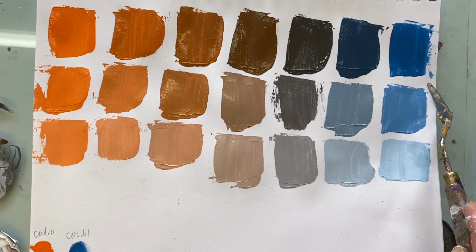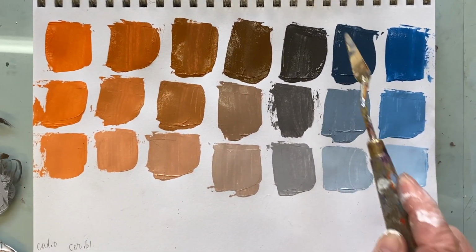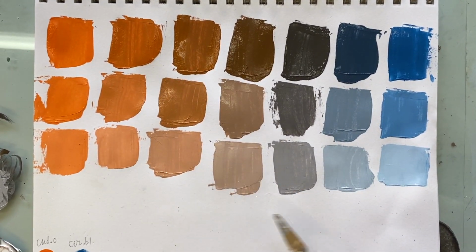2 points I'd like to make. One is that there are other colors in between here, and number 2, now we have 21 colors that are harmonious. These would work very nicely together.